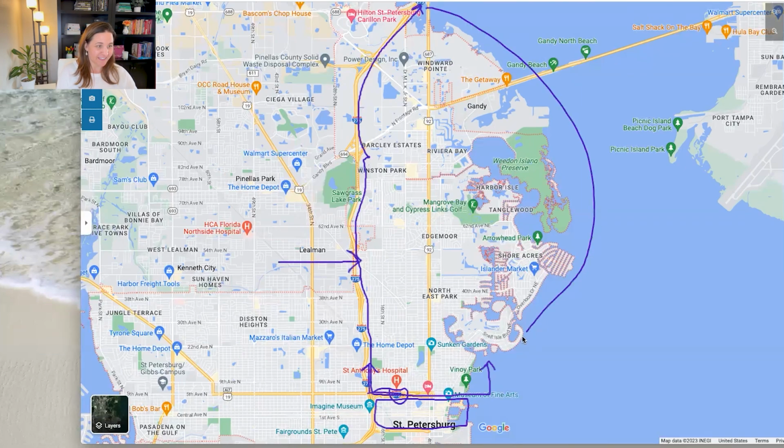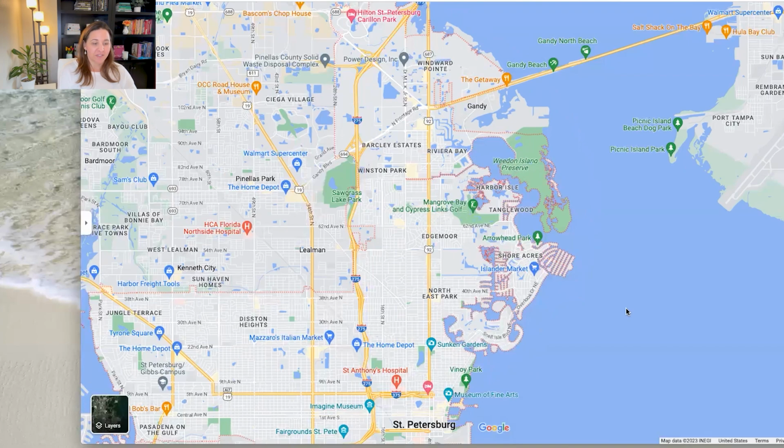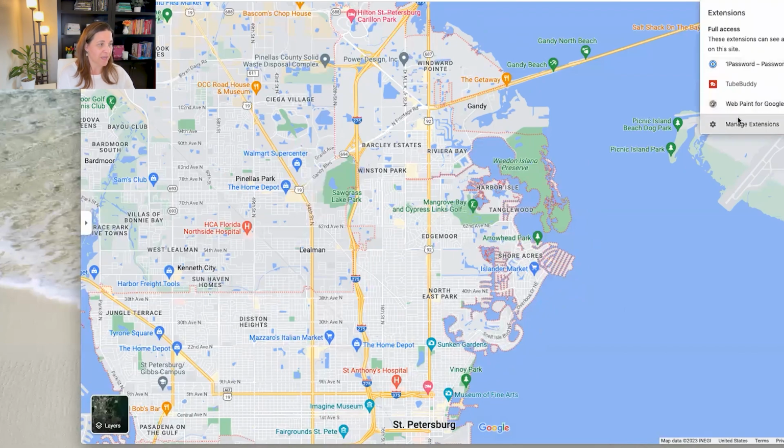Obviously, this is going to loop around. We're looking at the land, not the water. And this is what you would consider North St. Pete. Okay, now within North St. Pete, there are multiple different areas. And if you've seen our St. Petersburg vlog video of some of the neighborhoods, you will get a good idea of what these neighborhoods look like. So I'm going to point a couple of them out to you right now.